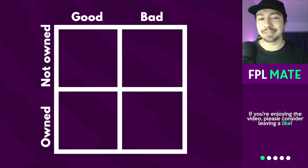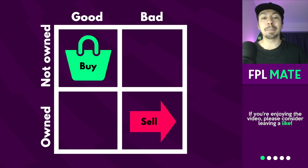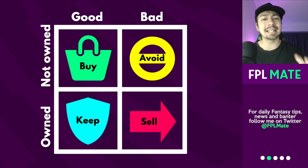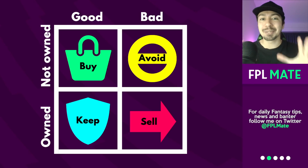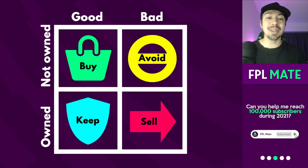So a quick note on how this video works. Buys are players you probably don't have but should consider bringing into your team. Sells are players you probably have but you should consider removing from your teams. Keeps are players you probably have and should keep. And finally, avoids are players you probably don't have but should also avoid bringing into your teams. The kind of transfer traps, the pitfalls that maybe a few people are falling into. I'm going to try and help you avoid them this game week and every other game week, guys.